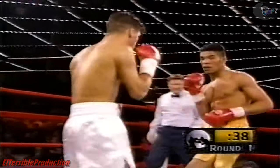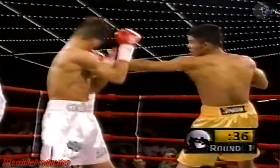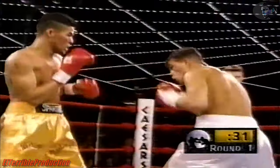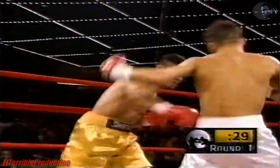And Gatti's got a huge mouse under his left eye, and it's swelling already, and that's the product of those lead right hands by Rodriguez. And if Rodriguez continues to land the lead right, that's going to inhibit the left hook for Arturo Gatti.